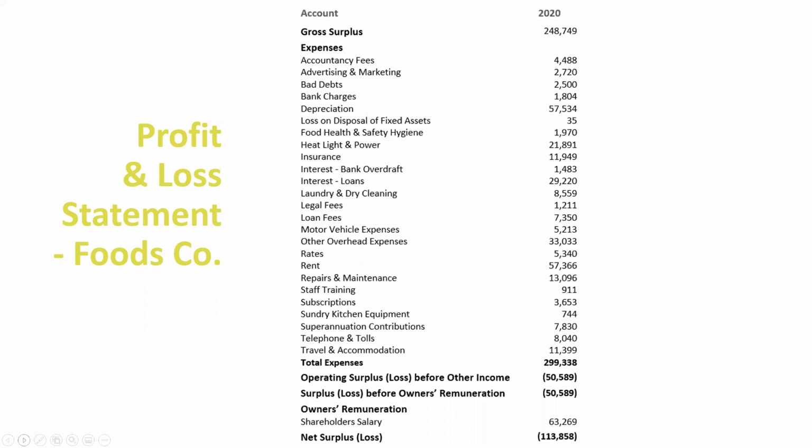This is an example of a profit and loss statement using the same fictitious food company that we talked about earlier. We've taken the gross profit surplus from the trading account and listed all the expenses, followed by the owner's remuneration, what they took out of the business, and calculated a net surplus or loss. And in this case, it's a loss. It's quite a big loss, $113,000. Which makes it hard for the owner to think about spending more money on coaching. However, if they continue doing this, then obviously the business is definitely not sustainable.